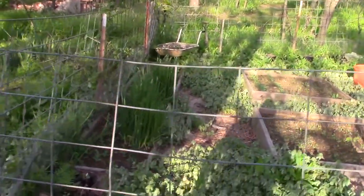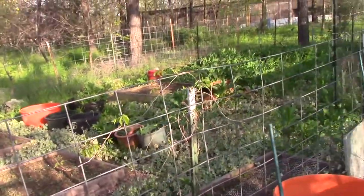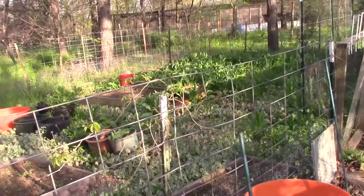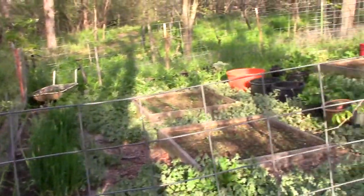Still have to weed out in the garden or out in the walk paths. I'm going to mulch that here, I don't know, at some point. But everything else seems to be doing okay. So far I've been lucky. With all the rain I haven't had to worry about watering, so things are still alive. We only have about 12 more days and the wife will be home. So as long as I can keep everything alive that long, she's going to be happy.